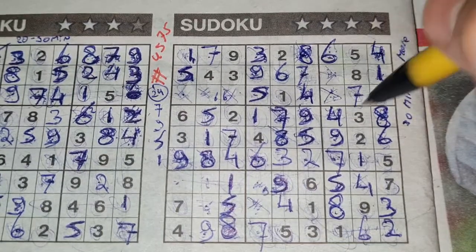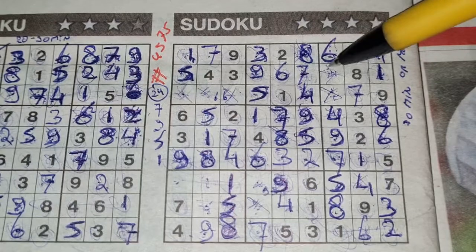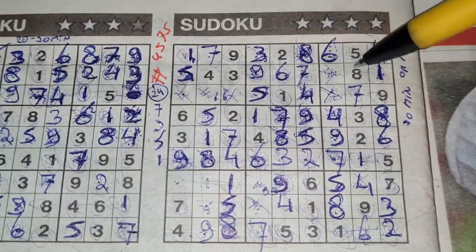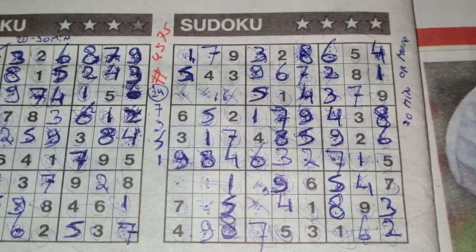Two numbers left in this big square. Four numbers. One, two is missing. And a three is missing. Two and a three. We have a three there. No three there. Three should be here. And the two goes there.